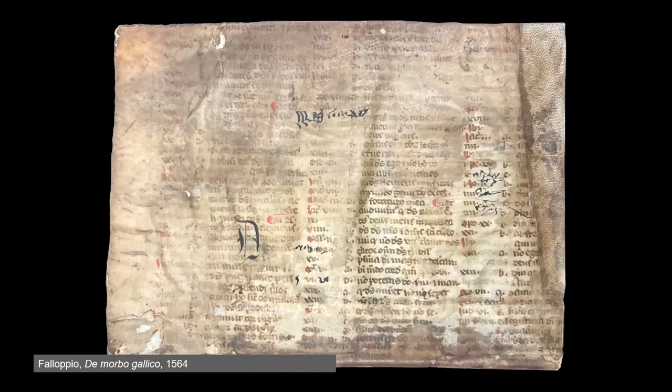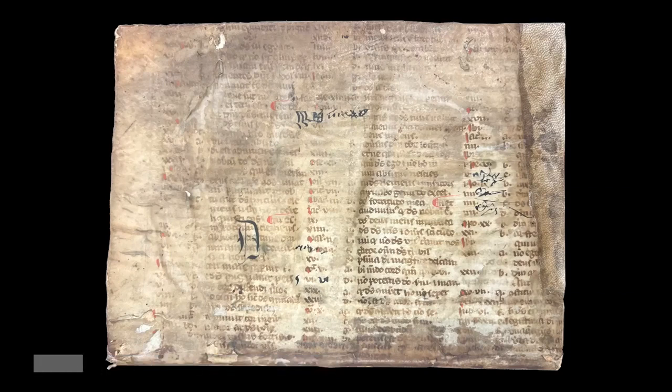Here, this one's cool. It's got tons of damage. You can see there's actually a repair done at one point, but it's got what looks like writing practice on it. So instances of somebody maybe using a scratch paper, just trying out a nib or trying out writing something in particular. Appears to be an index.